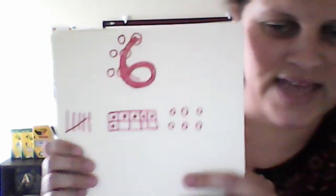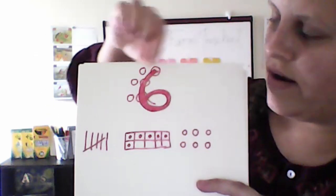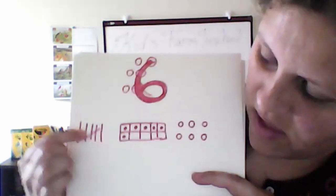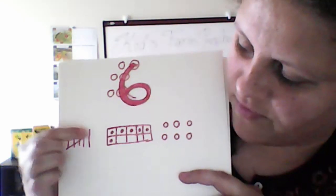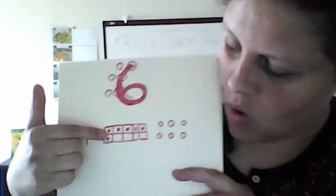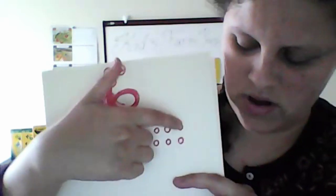Here's the number 6. Now you have circles next to each other. 1, 2, 3, 4, 5, and 6. With the tally marks, remember we had the 5 that were crossed out plus 1 more. 1, 2, 3, 4, 5, and 6. On the 10 frame, we have got 1 dot on the bottom because we ran out of room on the top. 1, 2, 3, 4, 5, 6. And over here we have 1, 2, 3, 4, 5, 6.